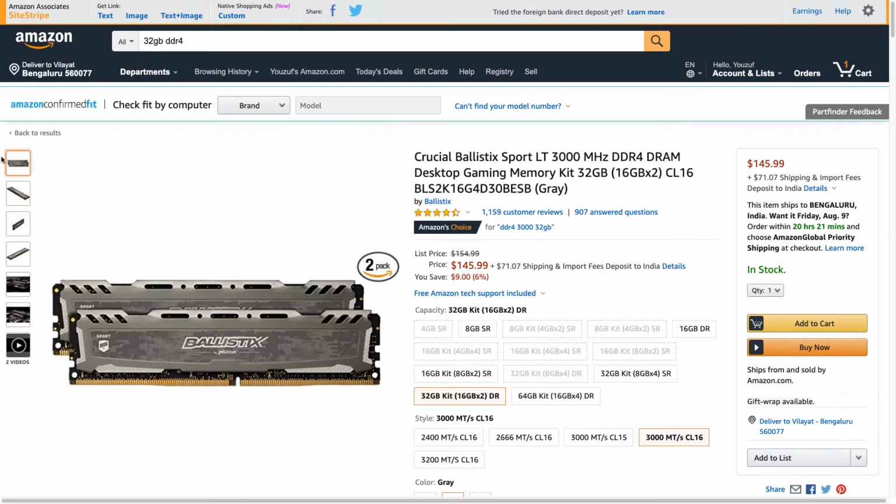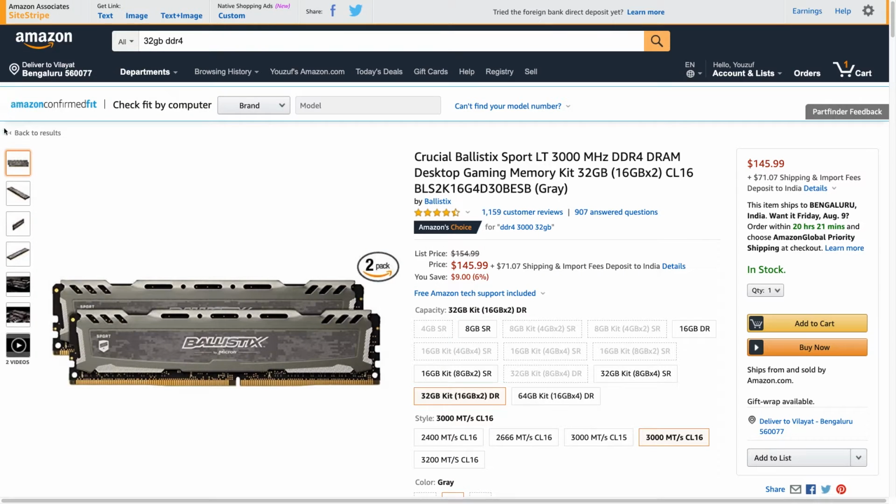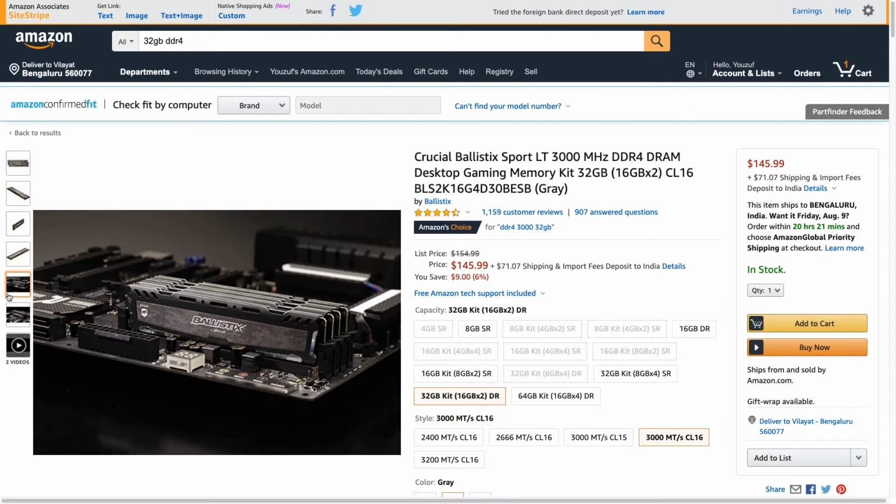For memory, we have 32GB of Crucial Ballistix Sport LT, so 3000 MHz, two 16GB sticks for $145, and 32GB should be more than enough for gaming at high resolutions, plus doing some heavy workloads like 3D rendering, video editing, live streaming and stuff like that.